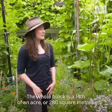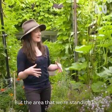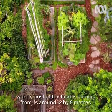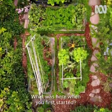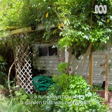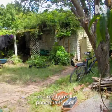The whole block is 1/14 of an acre, or 280 square metres, but the area that we're standing in, where most of the food is coming from, is around 12 by 8 metres. This is an amazingly abundant little garden. What was here when you first started? It was a really typical suburban garden, a rundown house, a garden that was overgrown and really poor quality soil.